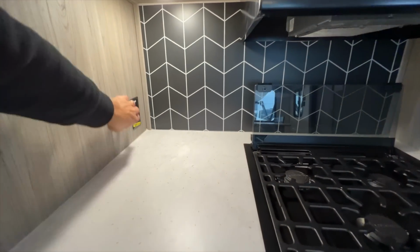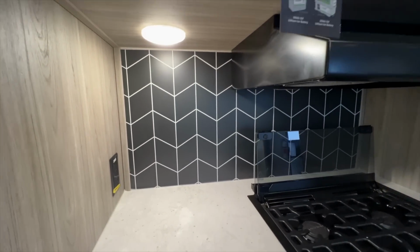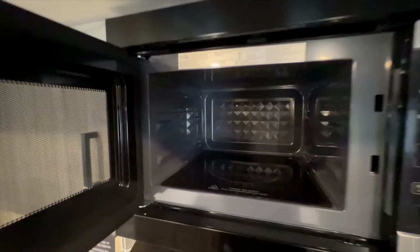Prep space here, you do have an outlet here as well, and then this is a fake tile backsplash, but I love the black and white color there. I think that looks really nice and modern. And then storage here next to the microwave. Have a microwave here with no turntable, so pretty interesting.